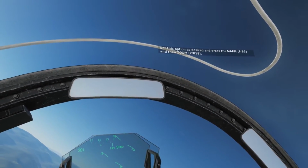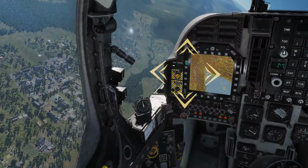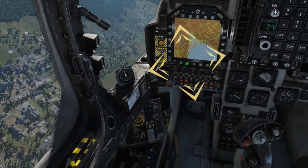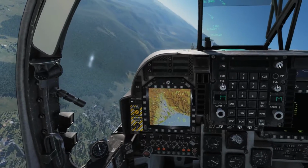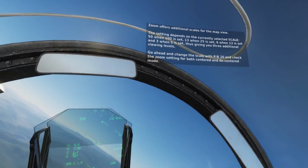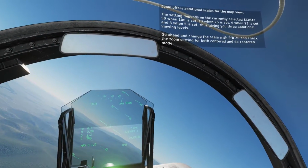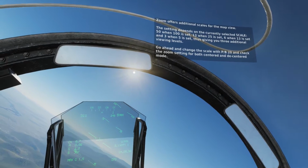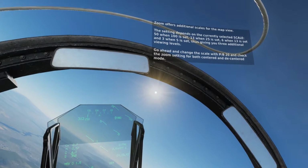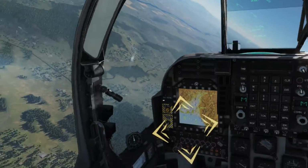Set this option as desired and press the MAPM on push button 3 and then Zoom on push button 19. Zoom offers additional scales for the map view. The setting depends on the currently selected scale: 50 when 100 is set, 13 when 25 is set, 6 when 13 is set, and 3 when 5 is set, thus giving you 3 additional viewing levels. Go ahead and change the scale with push button 20 and check the zoom setting for both centered and decentered mode.